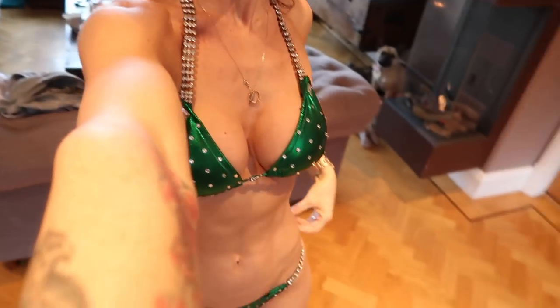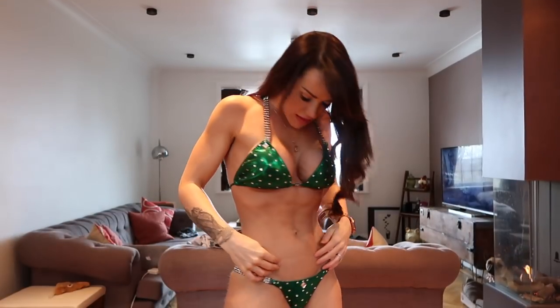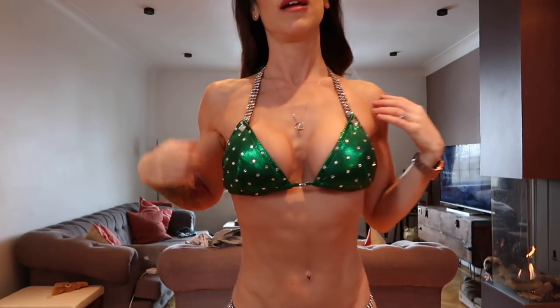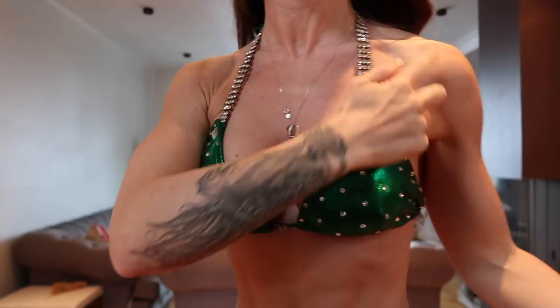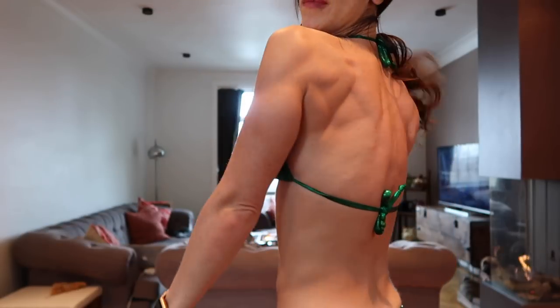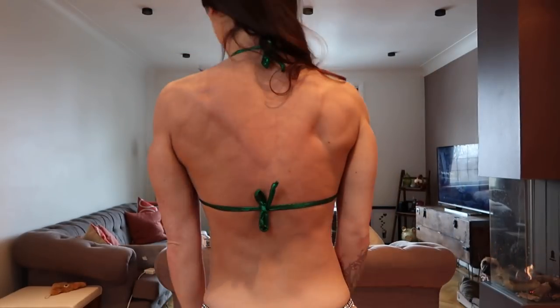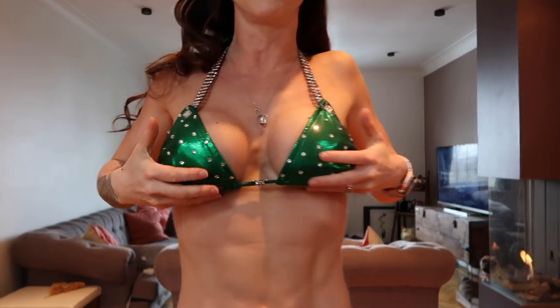So this is me 3 weeks out. I feel like I look quite lean. I'm starting to see just little veins coming out of my tummy, and I know that when I step on stage I do have vascular abs. You can see it in my upper body now as well, that I'm starting to get the striations here and veins in my shoulders. My back is looking quite lean. Obviously the abs are coming out more.